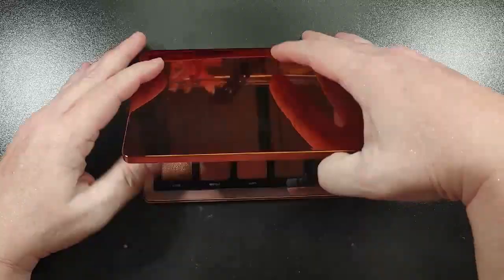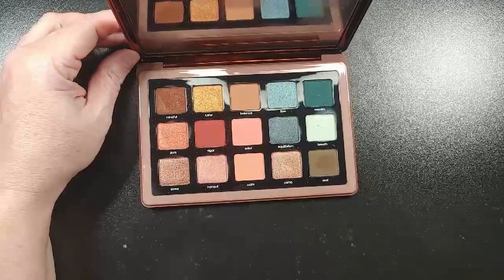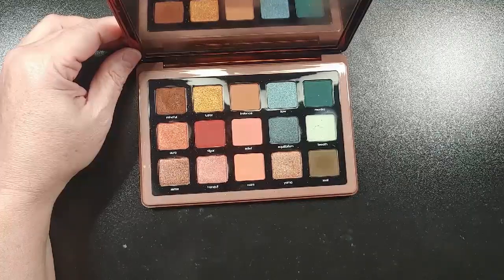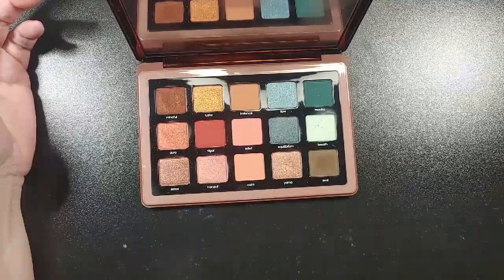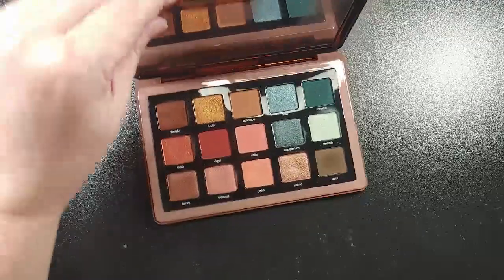Okay, now we are continuing with N's, and this might be our last letter because I have quite a few N's. I have a lot of Nomad. But we're going to start with the Natasha Denona. This is the Natasha Denona Zendo. I got this very inexpensively from the drop shop. This is not my favorite Natasha palette. I don't think the formula is as good as some of her others. It's okay. I'm keeping it. I only paid $20 for it, I think, maybe less. I can't remember now. It's a beautiful palette. It's just not as good as some of her others.